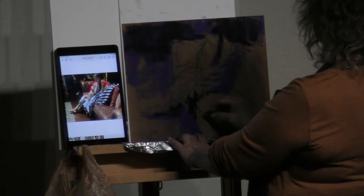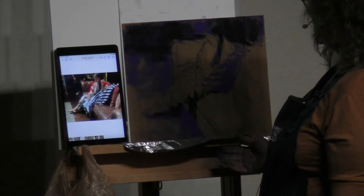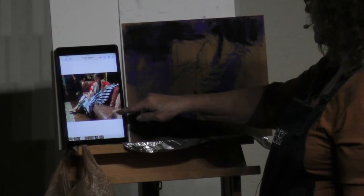So I'm going to go into my darks again. I'm still in my darks. I'm going to try to determine where my middle tones are. I'm thinking this in the foreground is middle tone. The floor becomes a middle tone.